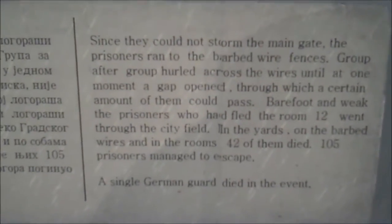Since they could not storm the main gate, the prisoners ran to the barbed wire fences. Group after group hurled across the wires until at one moment a gap opened through which a certain amount of them could pass, barefoot and weak. The prisoners who had fled at the room 12 went through the city fields. In the yards and the barbed wire and the rooms, 42 of them died. 105 prisoners managed to escape. A single German guard died in the event. So, well, I reckon they probably took their anger out on that guard and he was trampled to death.